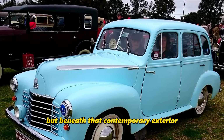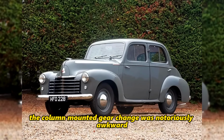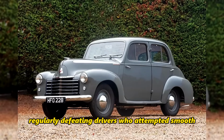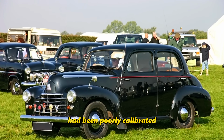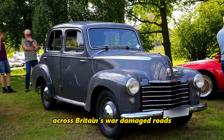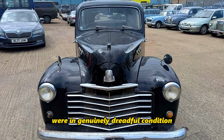But beneath that contemporary exterior, old problems were already taking hold. The column-mounted gear change was notoriously awkward, regularly defeating drivers who attempted smooth, rapid gear changes. The independent front suspension, while technically advanced, had been poorly calibrated. Handling felt nervous and unreliable across Britain's war-damaged roads. And those roads, in 1948, were in genuinely dreadful condition.